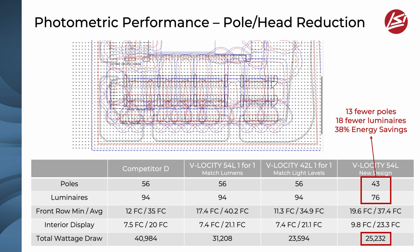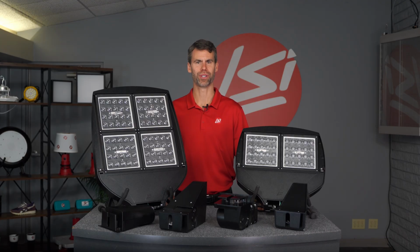If this is a new build, we can really allow the Velocity area light to shine. As you can see in this example, by optimizing pole locations, we are able to match light levels while cutting out 13 poles and 18 luminaire heads and still provide an almost 40% energy savings over the originally specified product. At this point, it doesn't matter what the quoted price of the competitive product or Velocity is, since cutting out poles and fixture heads will more than offset any premium price tag.